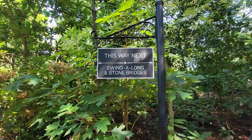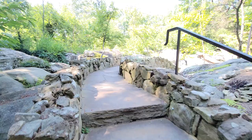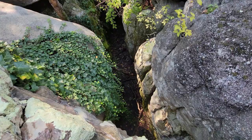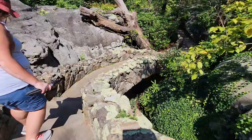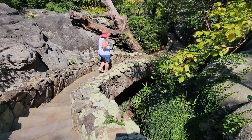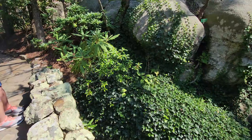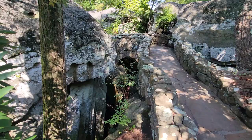Swinging on stone bridges. Yeah, man, I could swing a bridge. Oh, wow. Just bridge after bridge. Quite the drop down there. Yeah, it's another bridge down there. That's the wall over here, right? Yeah. Oh wow, yes, there's a bridge going right up that way. That's neat. There's another bridge.